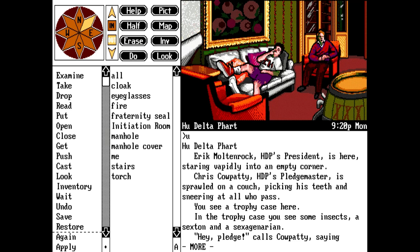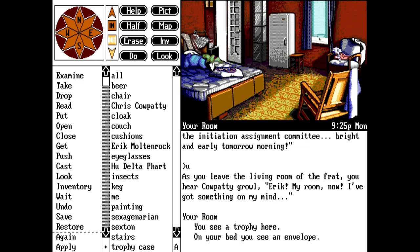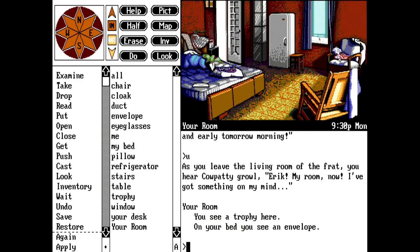Here, staring vapidly into Cow Patty, Pled is sprawled on the couch. Hey, Pledge, calls the Cow Patty, in a tone that implies he really means, "Hey, worthless pile of maggot-ridden tree mold, better get a good night's sleep. You've got a date with the hazing initiation assignment committee bright and early tomorrow morning." As you leave the living room of the frat, you hear Cal Pettigrew say, "Eric, my room, now. I've got something on my mind."